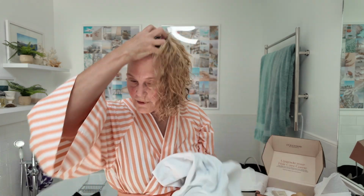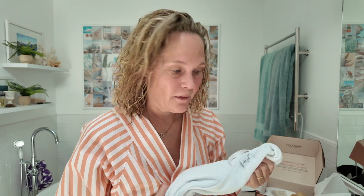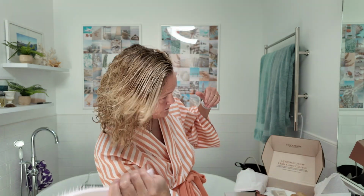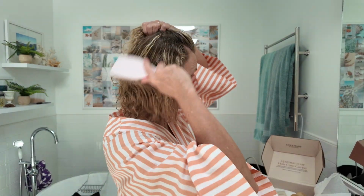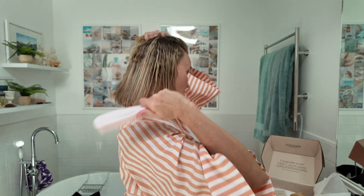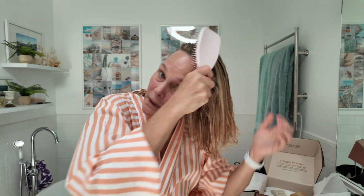I just finished washing my hair. I use this microfiber towel so that it takes out any of the moisture. And then I'm just gonna brush it out with this. I think this is a, what's it, Tangle Teaser. And you can see that my hair is pretty curly. That will help since I'm gonna do my hair straight.